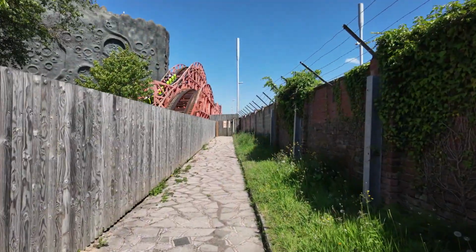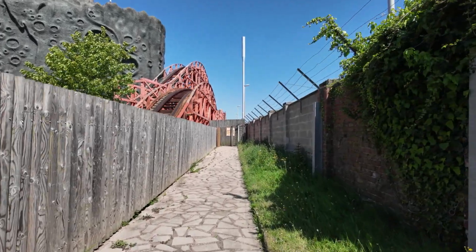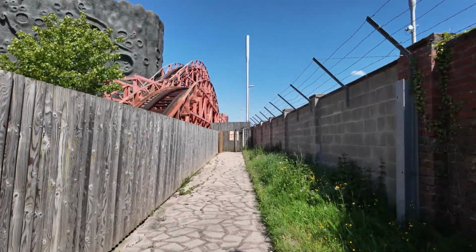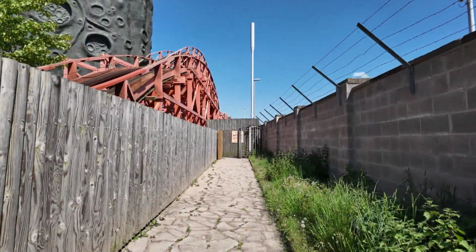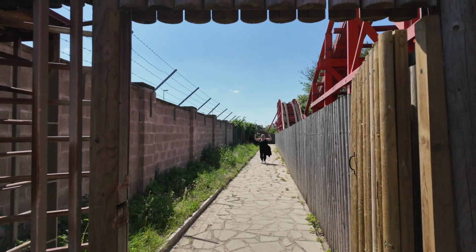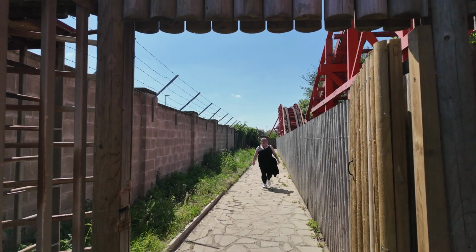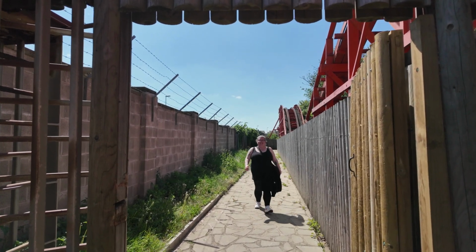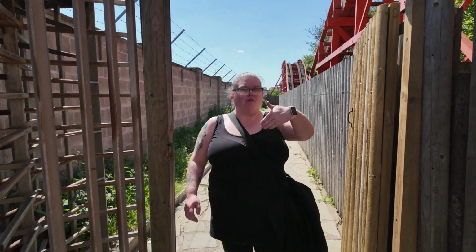Well, I found the exit. Let's see if Steph's round here. If not, I've beaten her. She could be lost in the maze though, to be fair, so I could be waiting a while. Ah, look, here she comes. I didn't get lost though. You came second though, I won. Everyone, I got out first. She did. I thought, right, I've gone over this bridge, I just need to follow it round now.